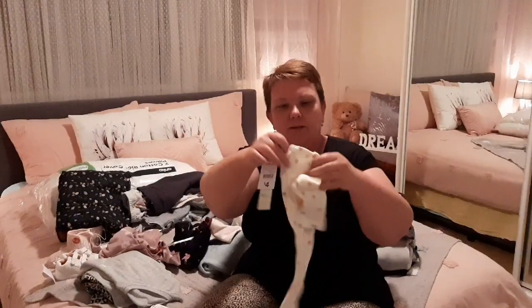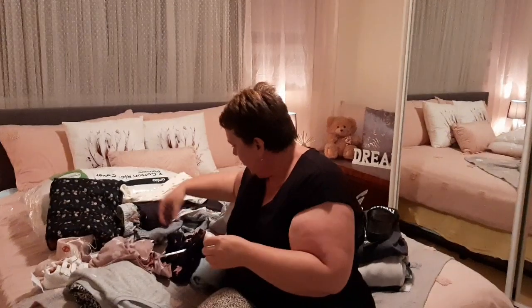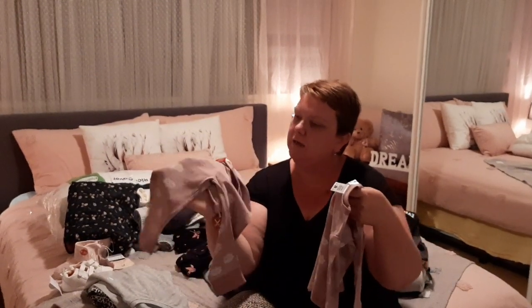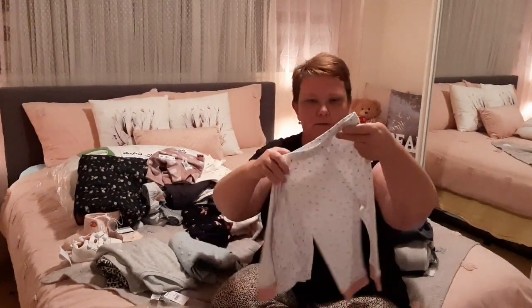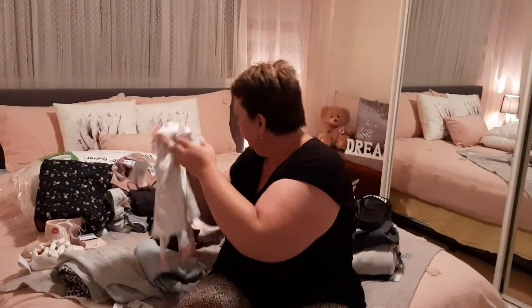And then another one of the little long sleeve button up. This one was $4. Little spots. That one's really cute, actually. And then we've got some little two-piece pajamas. So these ones just have the clouds on them. They're like a dusky pink sort of a colour. These ones were $8 for the set. And we've got another one of those too, just with the little love hearts on them. Again, that one was $8 as well.